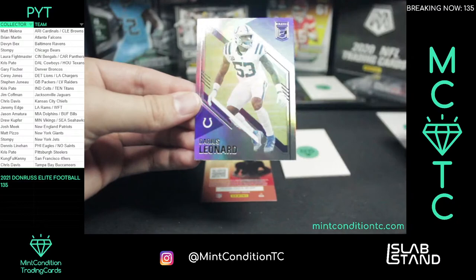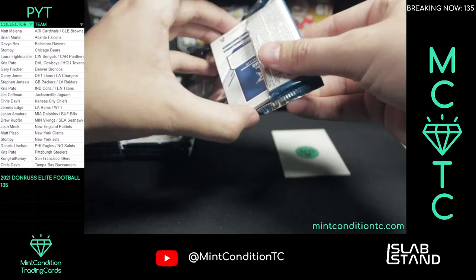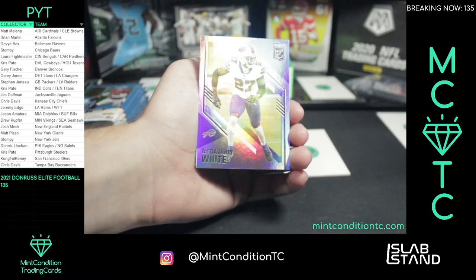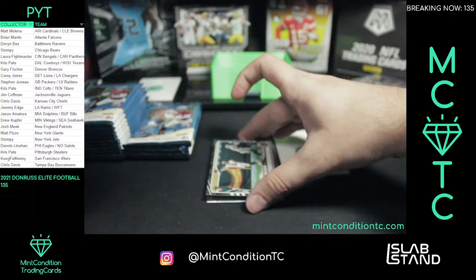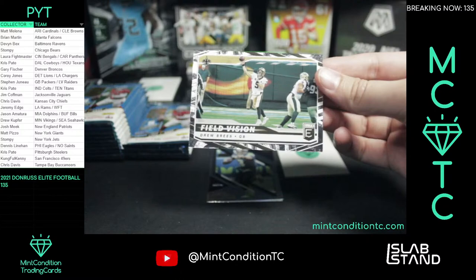Just because the packs are such a different material. We got Brett Favre, Darius Leonard. They disintegrate. Miles Sanders. Here's a Trey White. Next, we got a Field Vision. That is a dope looking card. Field Vision. Drew Brees, going to the New Orleans Saints. That'll go to the card cop.